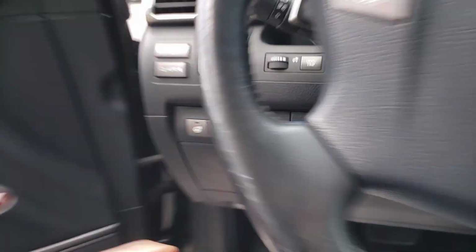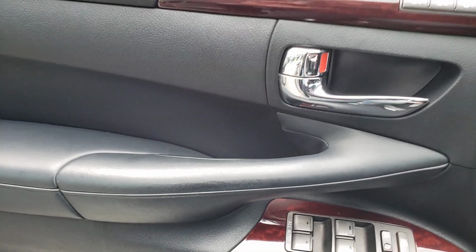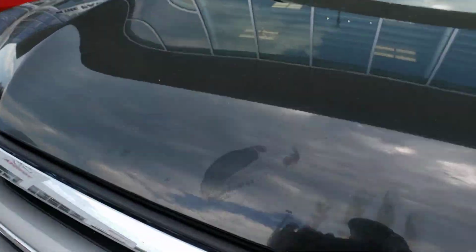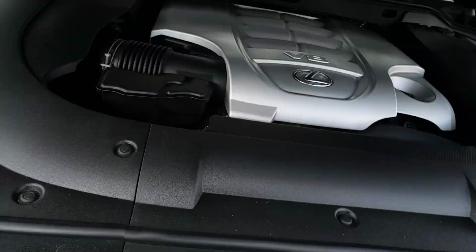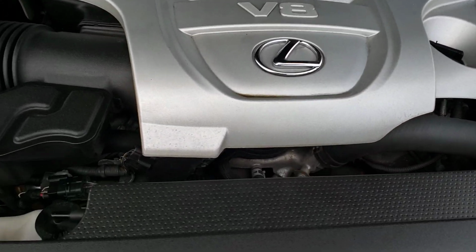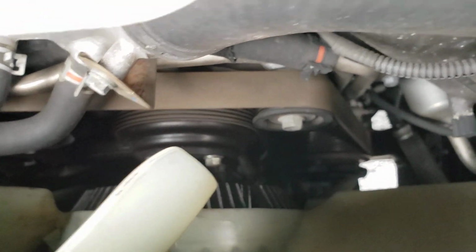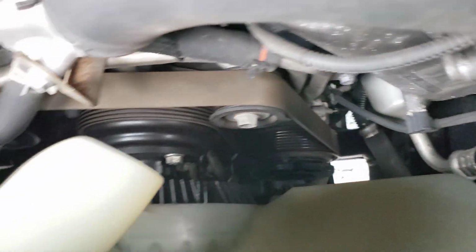Take a quick look under the hood. We'll find the V8 engine. Seems to be pretty clean. Again, I took the center cover off. I don't see signs of leakage or any issues like that. Belts and hoses, they all seem to be where they should be at. Look pretty decent, no problems.